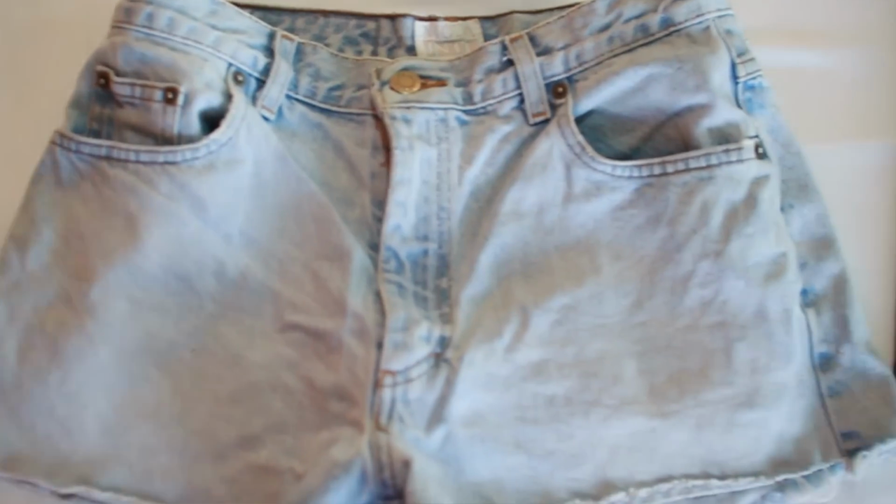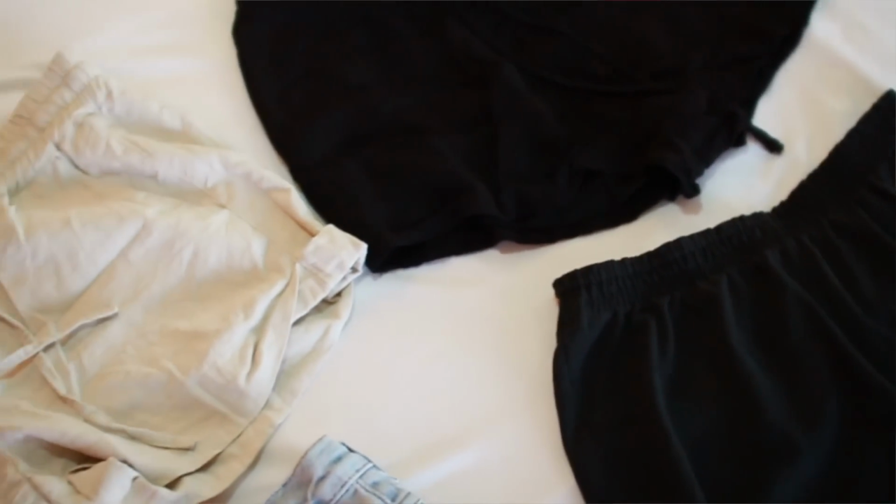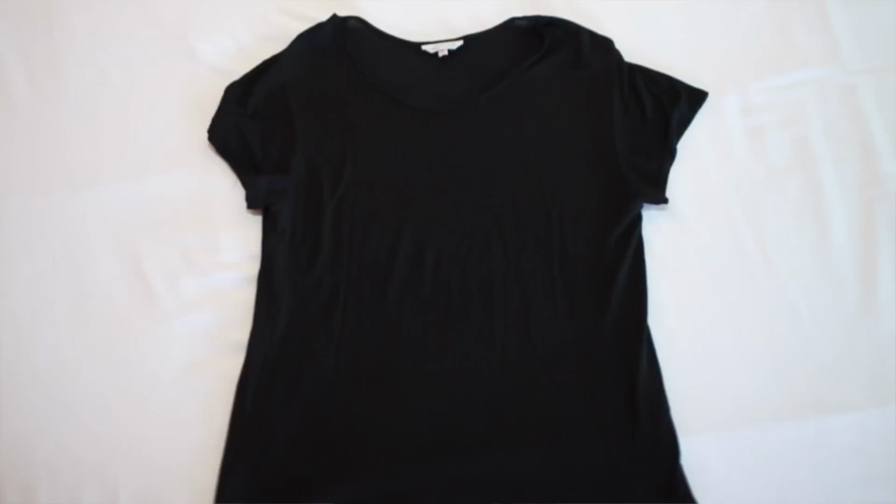So I would suggest bringing 3 to 4 pairs of shorts, and usually one of my pairs will be jeans, and then I'll have a plain black pair, and then just comfy shorts, probably 2 pairs of comfy shorts. And then for tops, I'll usually bring 3 or 4 tank tops, usually just loose comfy ones, and then I'll also bring one that's tight and black. You can pair it with the skirt to make it a bit fancier.